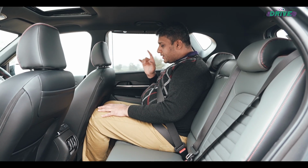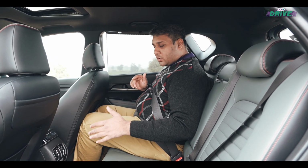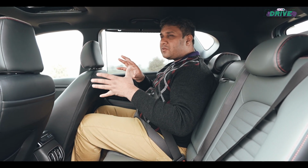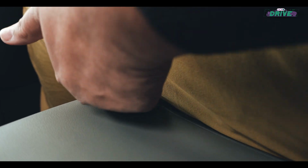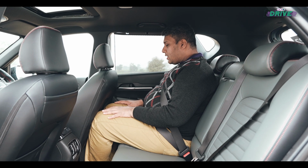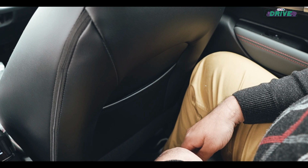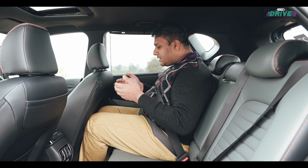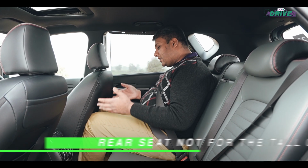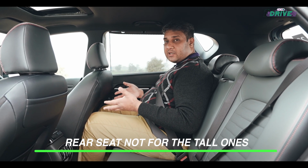Now the issue with the rear seat of the Sonet was that there was hardly any under-thigh support. Now Kia has said that it has managed to do part of it well. And it has, because there is a decent amount of under-thigh support that I have now compared to last time around. And it has also scooped out the back of the front seat to allow decent leg room for a person sitting behind.